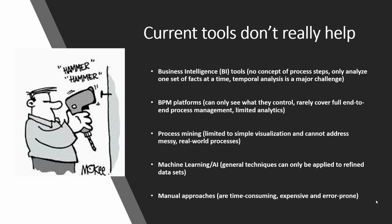So, lots of you are using existing analytical tools. They can really be broken down into general business intelligence, process mining, and then sequence analysis categories. General business intelligence tools analyze the relational data consisting of records and fields in rows and columns. Such tools are limited in that they do not provide the visual interfaces and functionality to visualize and analyze the sequence of records. While process mining is a bit further, it's limited to simple visualization and cannot address the messy real-world processes. While machine learning and AI are general techniques, they can only be applied to refined data sets. And then manual approaches are just far too time-consuming, expensive, and extremely error-prone. So your current tools really don't help.